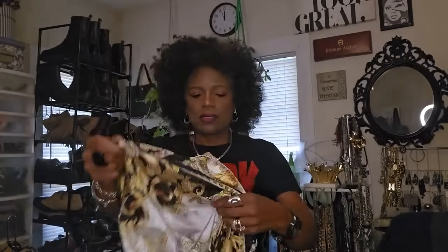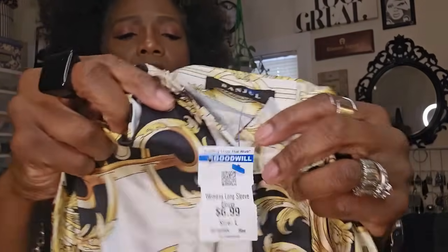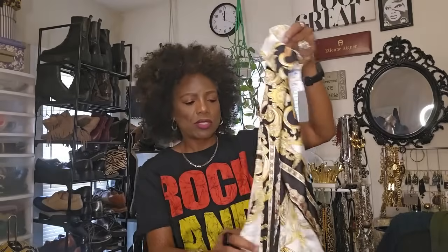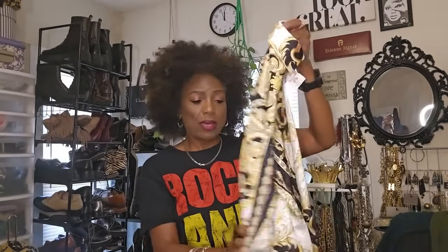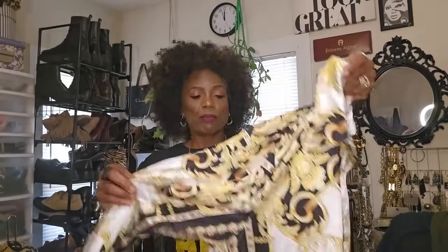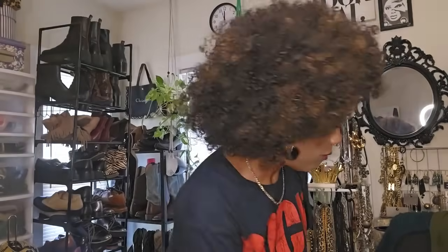Really, really nice. Some of these I still have the price on. A lot of times, you see the prices here. I'm not sure if I paid full price or not, but if you all are aware, Goodwill has certain colors that are half price. And I'm not sure right now if this was a half price shirt or if I bought it at regular price. But either way, it's still not that expensive.